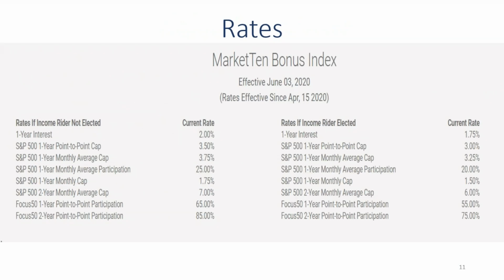And lastly on this product, there are 2 different rate brackets. There's one bracket if you decide to take the income rider and another if you don't. So the new Barclays option, again, is the Focus 50. And on the Focus 50, 1 year point-to-point with participation. If the income rider is selected, it's 55% annual participation. If the client decides not to elect the income rider and they just want to utilize this product for accumulation, then the participation rate is even higher at 65% annual participation.